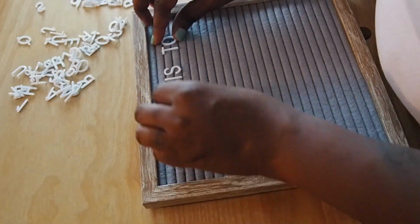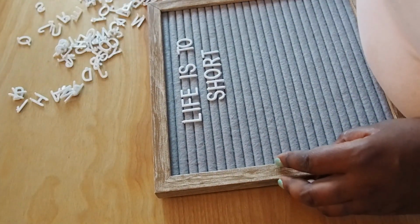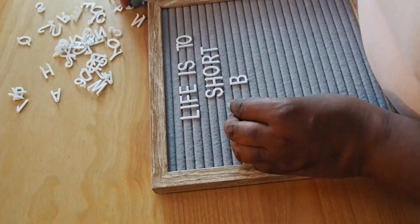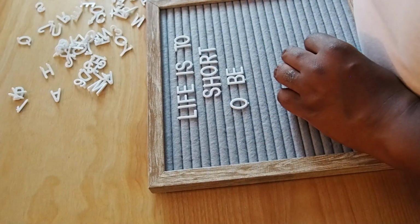to put my letters in so I can easily go to them and just pull them out instead of me having to search for them. But other than that, the quality of this little board is pretty good. I like it for decoration in my house. It's pretty neat.